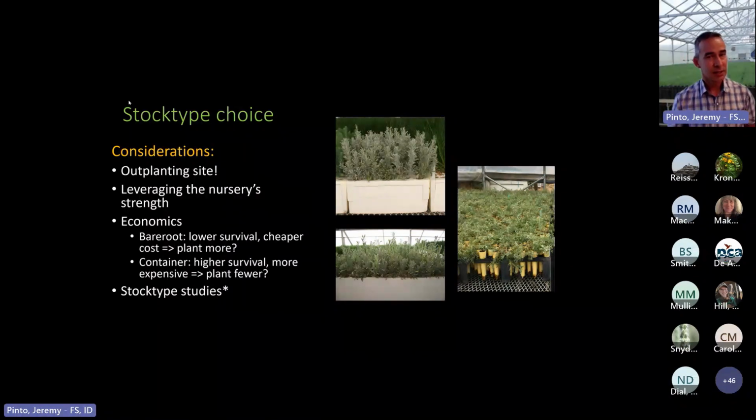So you want to develop your targets in your head, work with your nursery to figure out how they can leverage their strengths to get you what you want. And then also, think about economics. Small seedlings are cheaper than larger seedlings, and small seedlings are easier to plant than larger seedlings. And so that comes into factor as well.